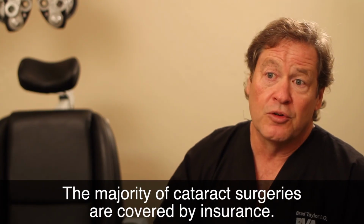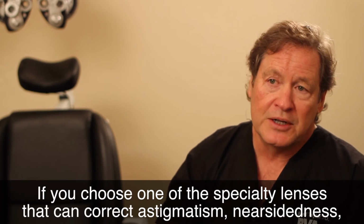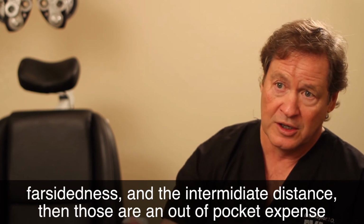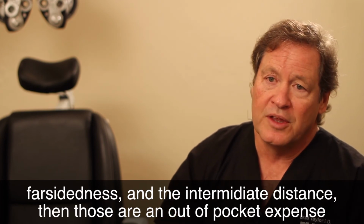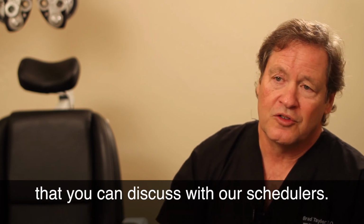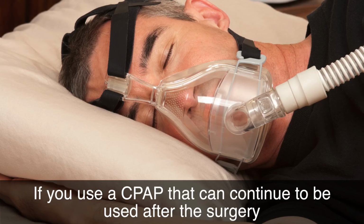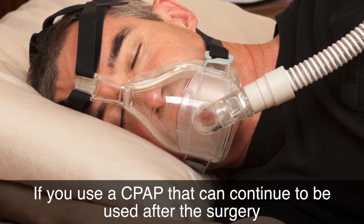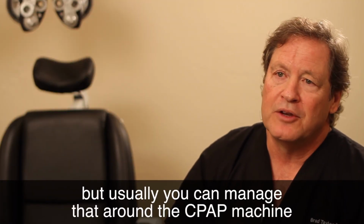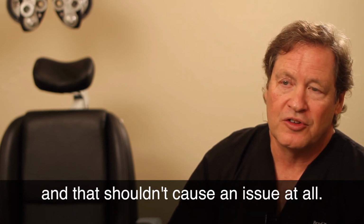The majority of cataract surgeries are covered by insurance. If you choose one of the specialty lenses that can correct astigmatism, nearsightedness, farsightedness, and the intermediate distance, then those are an out-of-pocket expense that you can discuss with our schedulers. If you use a CPAP, that can continue to be used after the surgery. There is a shield that you wear at night, but usually you can manage that around the CPAP machine, and that shouldn't cause an issue at all.